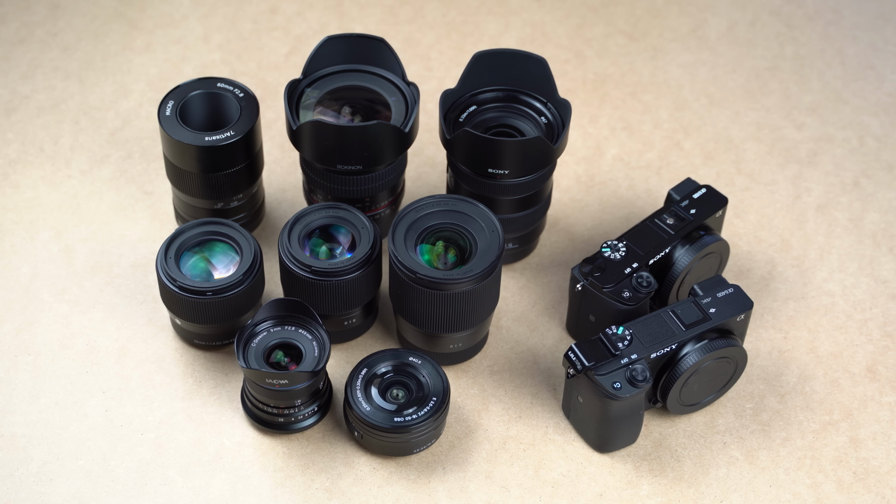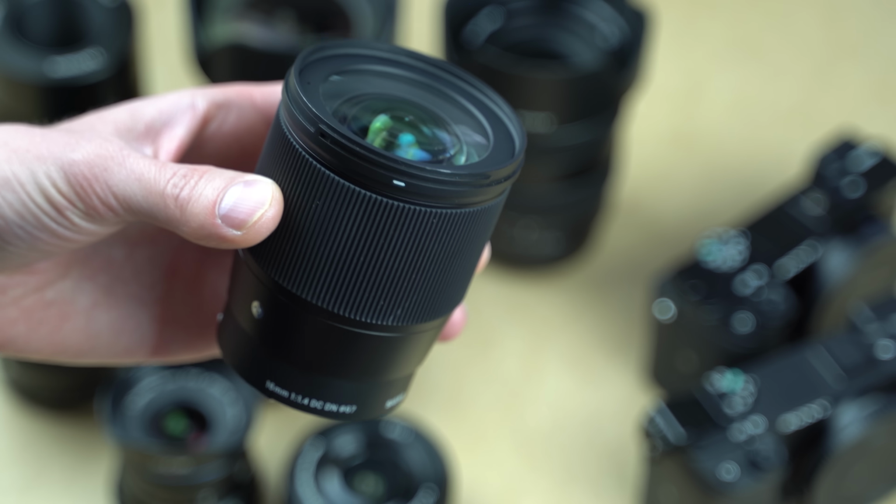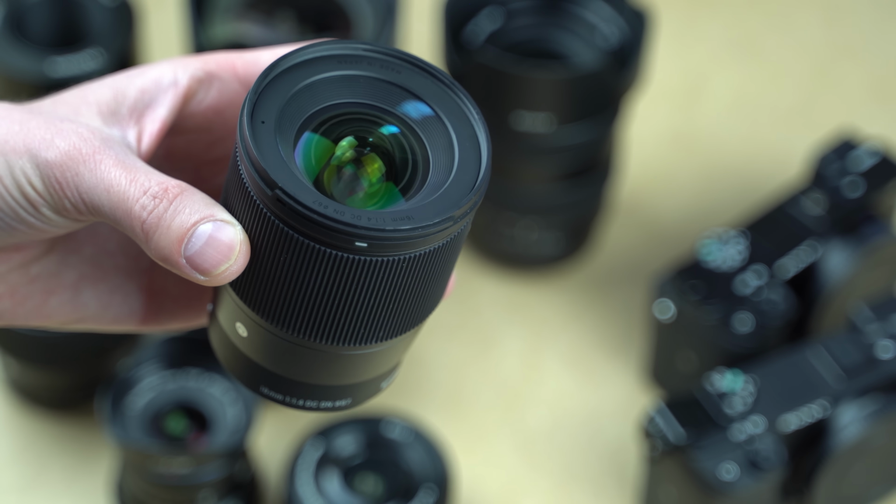Next up, I have 3 lenses from a series, and if you guys watch my videos, you know that these are some of my favorite prime lenses for Sony APS-C mirrorless. I have the Sigma 16, Sigma 30, and Sigma 56. I'm going to start with the Sigma 16. The Sigma 16mm is the one lens that I think I recommend most to most people.